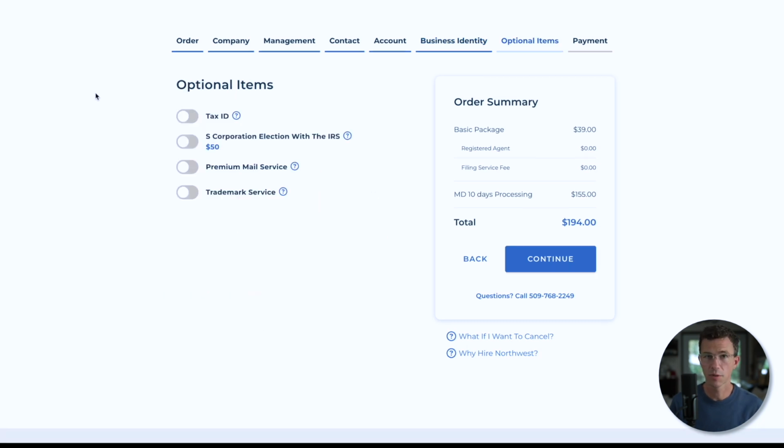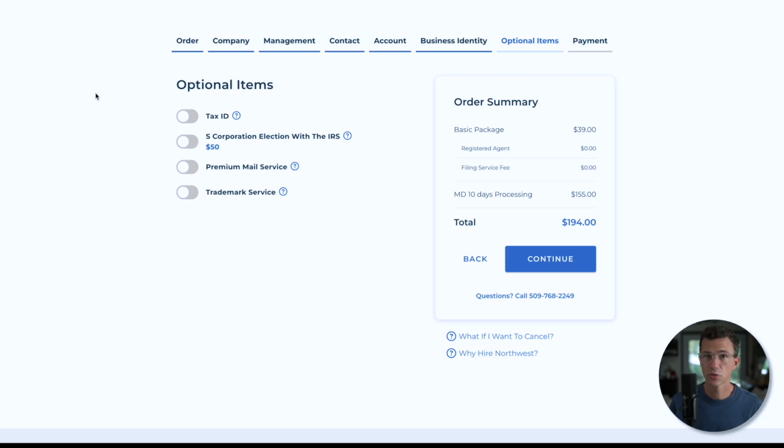One of the things I really like about Northwest is you can add anything you'd like individually. You aren't forced into purchasing an expensive package that includes a lot of things you don't need or want just to get the one thing you do want. Here you can add individually a tax ID, S Corp election with the IRS, mail services, or trademark service.